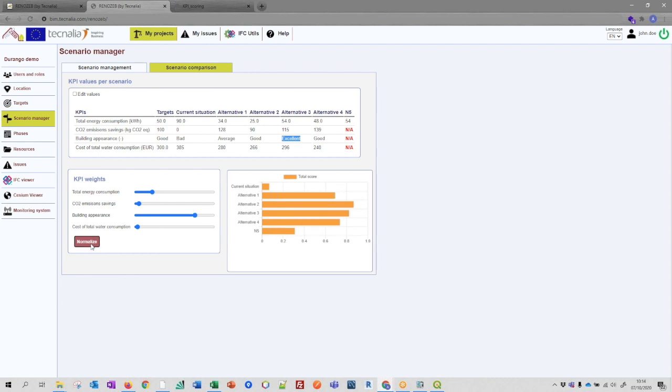And we can do the same for water consumption. So this one is the best, and in this one, we see that this wins. Of course, you can have a mixed approach, so you can prioritize everything in the same proportion, or just remove one from the comparison, and so on. So that's the idea.